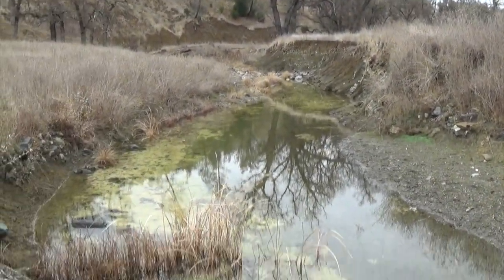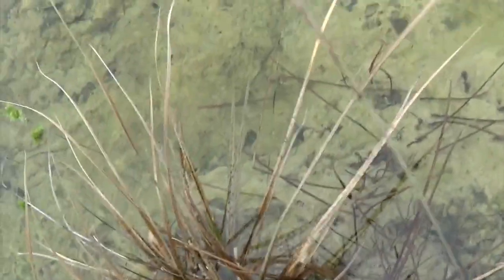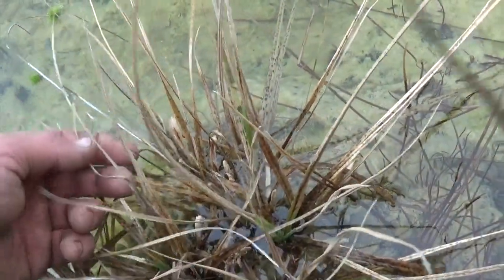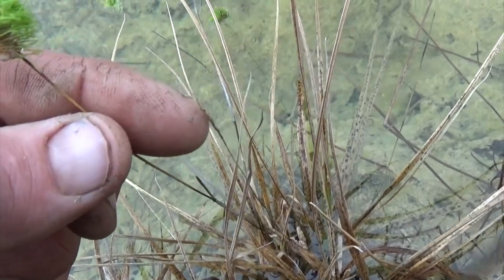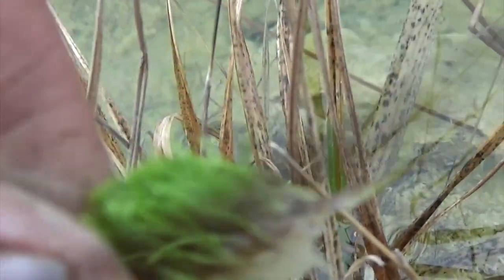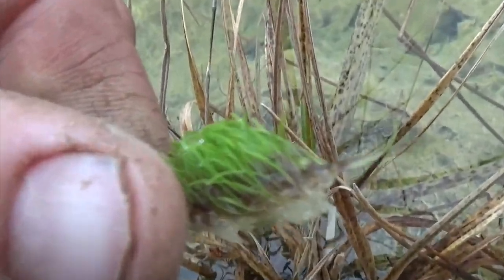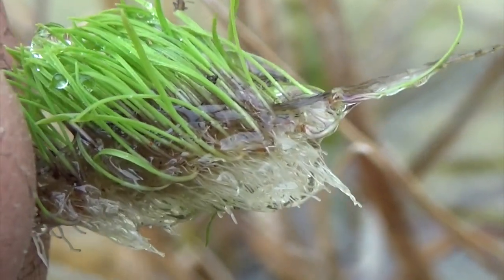I'm down in a little creek here, and I saw a little detail that I wanted to share with you. I thought it was pretty cool. So here's this grass that grows by the edge of this stream, and then see its little top here? Now this must have been a wad of seeds. Let me show it to you. And there it is. See the roots coming off the bottom?